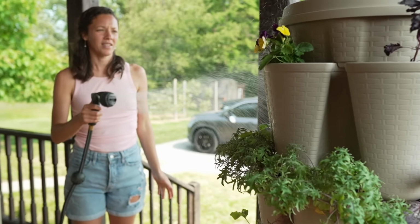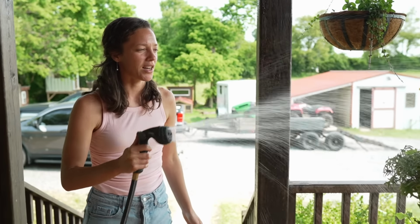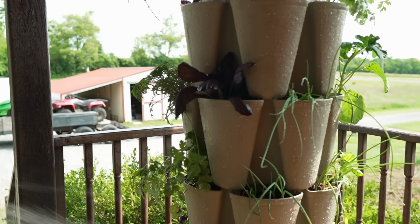I pulled the planter back out of the sun to water it because some of the greens were looking a little bit wilty and I didn't want to water those in the sun. That's really not good for them. So once they're dry, I'll move them back into the sun.